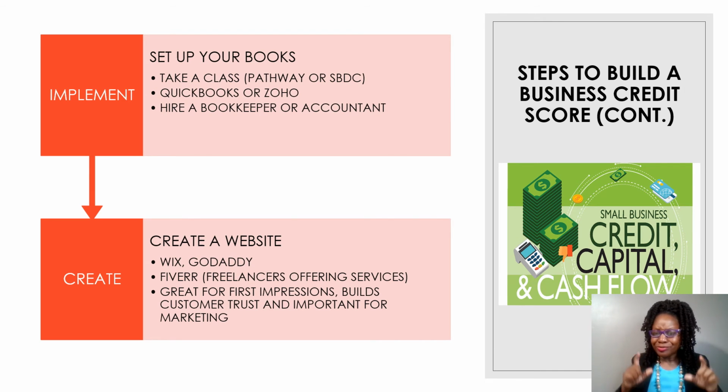Here's the deal. What I'm trying to do is position you so that when you do hit that growth spurt or you're scaling and everything, if you have these foundational things in place, it's going to make things so much easier. And I wish I would have known this years ago. So that's just some free information.